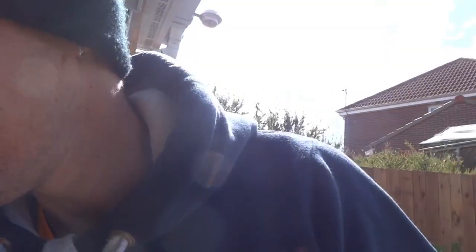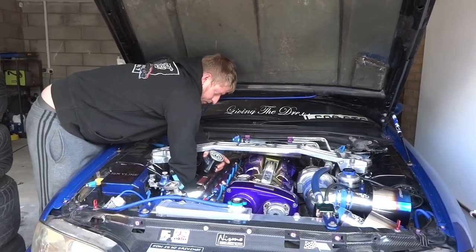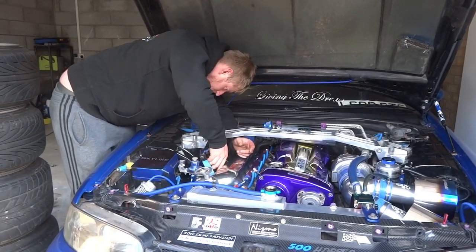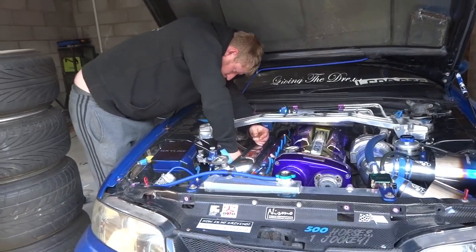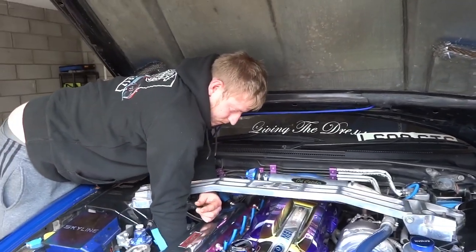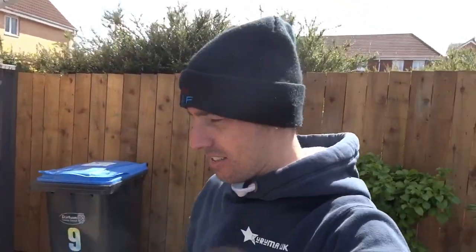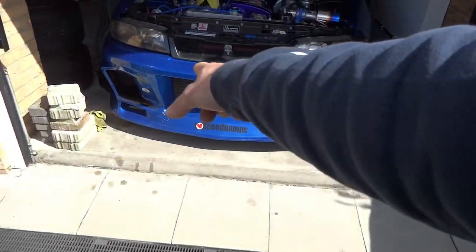Right. Bonnet open. I wish the wind would piss off. Once again, Michael is saving the day. While he's finishing that up, I'm still yet to wash the car. I'm still yet to polish the car. Still yet to raise the rear suspension ever so slightly. Oh, that's another job I've got to do, I need to put my reg on the front bumper.